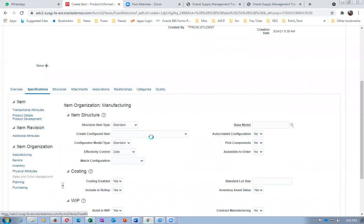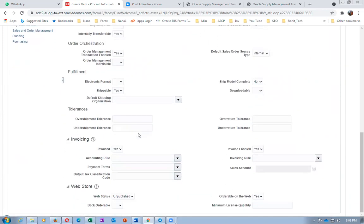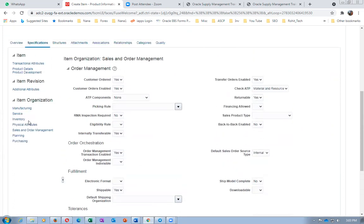And then I'll now go to the sales and order management, the FG. Fine, go there, click on it. So here I have the customer ordered as well as the customer orders enabled is on. Click on it. And then here, orderable on web must be no. Make it as a no. So it's okay, and it is not orderable on the web. So as far as listing is concerned, we have got all other FG attributes, basically it's done.